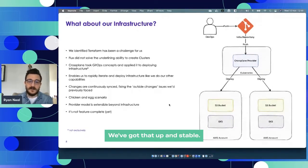We've got that up and stable. We've installed Crossplane and then migrated over our ability to manage it. So Crossplane is sort of also managing itself, which can present potentially downstream challenges that we've not yet seen or addressed.